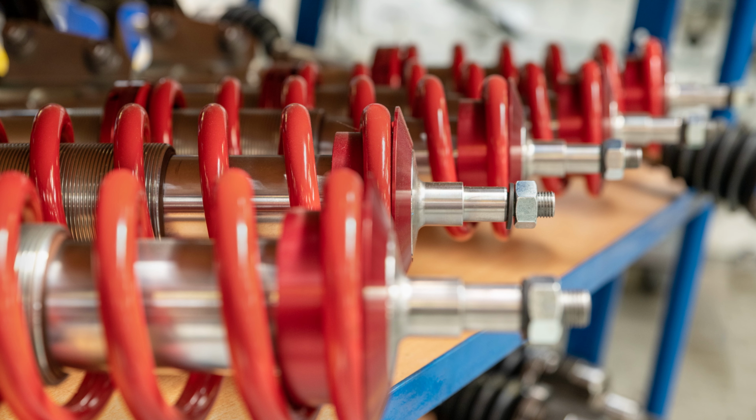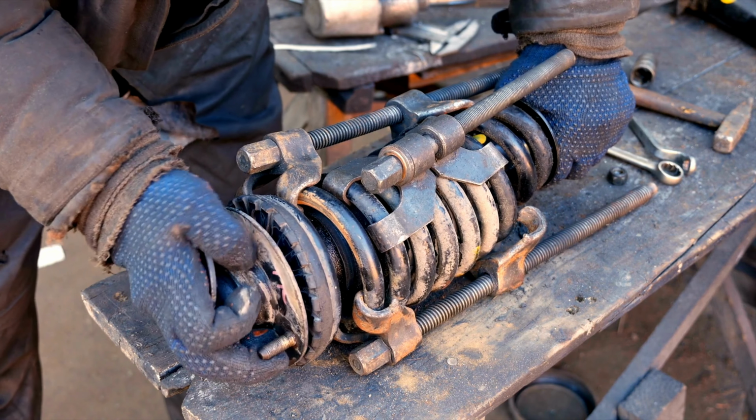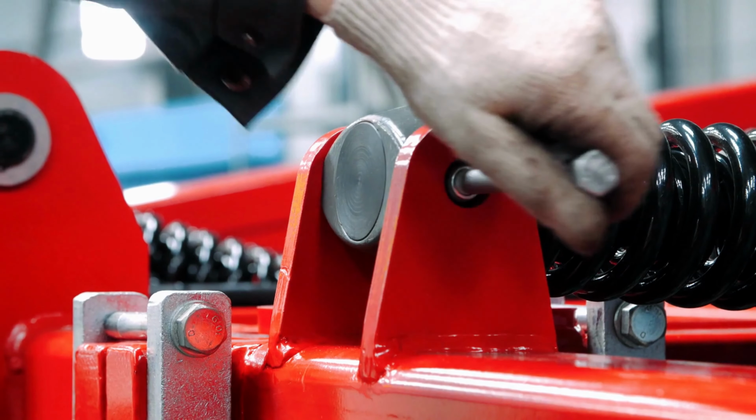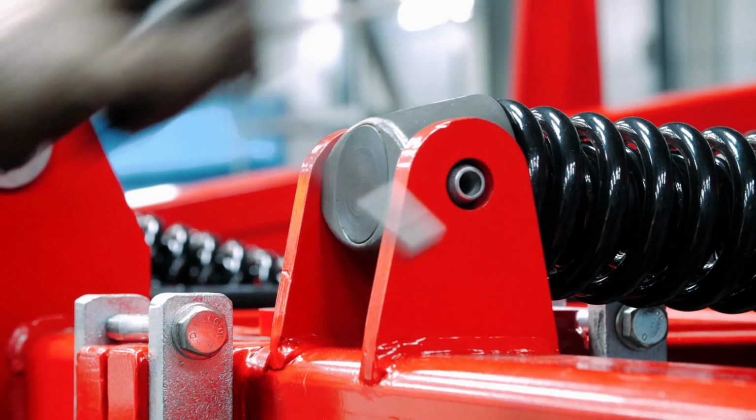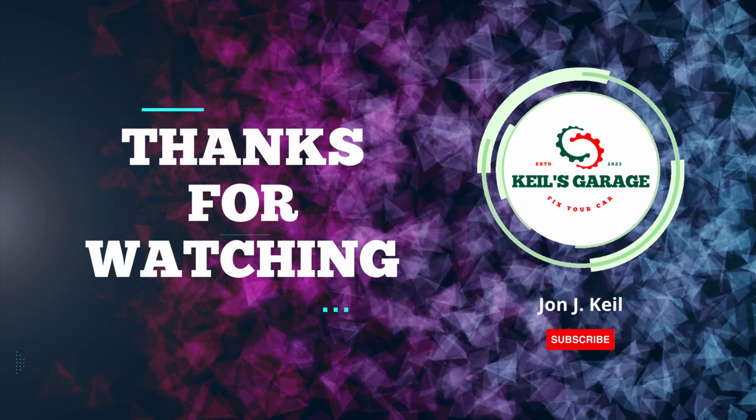In conclusion, selecting the right struts for your Toyota Avalon is crucial for ensuring a smooth and safe driving experience. From the enhanced performance of Monroe OE Spectrum to the reliability of KYB XLG, each option offers distinct benefits tailored to your driving needs. We hope this guide helps you make an informed decision.